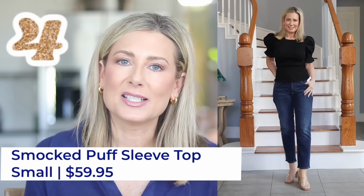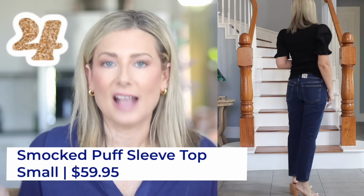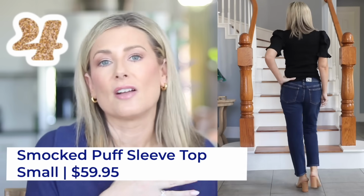I paired it with this smocked puff sleeve top that, again, the sales associate told me is just flying off the shelves. I think it comes in a variety of colors. I went with black. I like that it has that extreme smocked ruching detail, but unlike most of the tops I've tried that have this detail, it doesn't ride up.